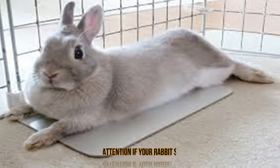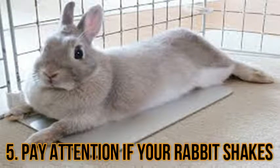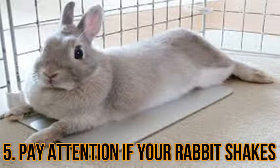Pay attention if your rabbit shakes. A particular virus known as the calicivirus can cause a variety of symptoms, including loss of appetite, lethargy, and breathing difficulties. It can also cause your bunny to shake, however, which may be a more obvious sign.